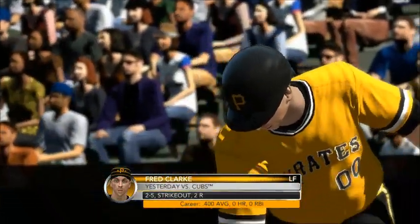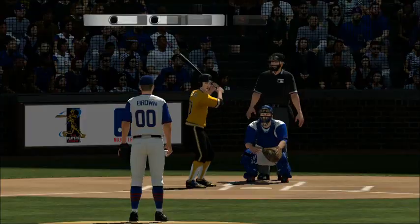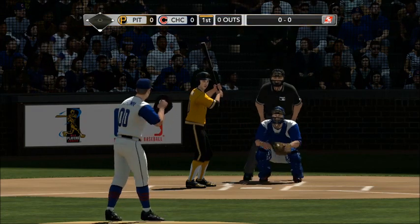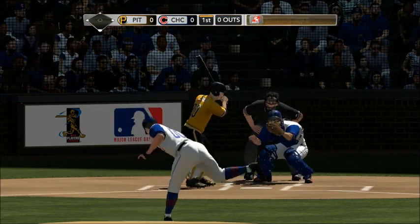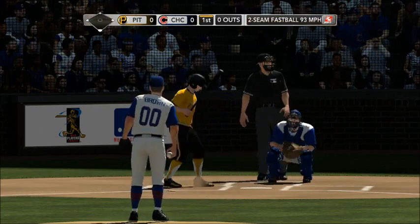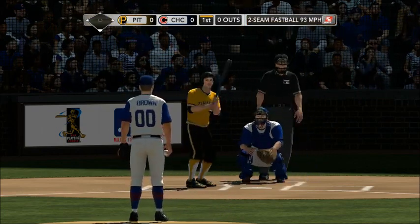Clark is batting. Yesterday, the Cubs picked up the win. So after taking game one of three, they'll try and play for the win here against Pittsburgh. Well, now how have they won five games in a row? It's really very simple. Great starting pitching, timely hitting, and catching the ball when it's hit to them.